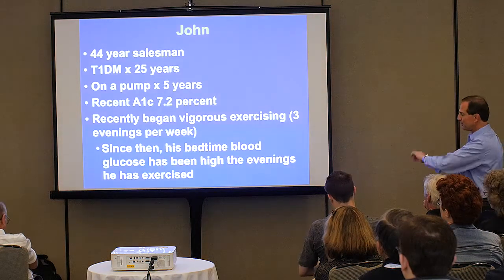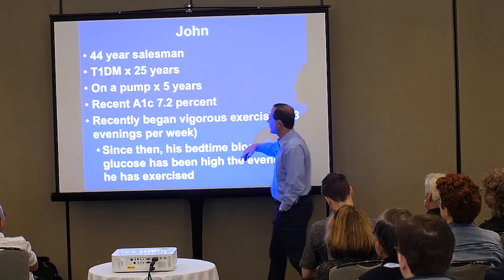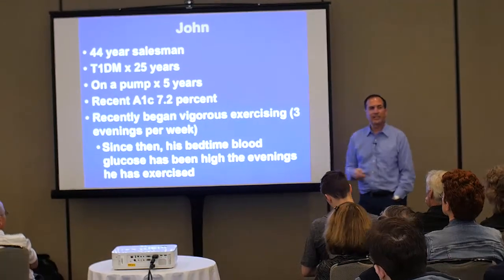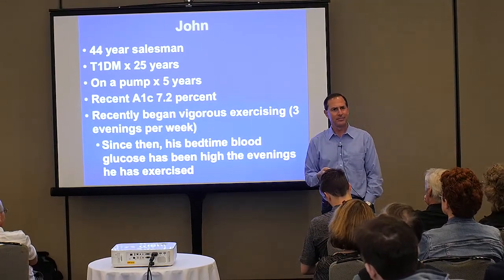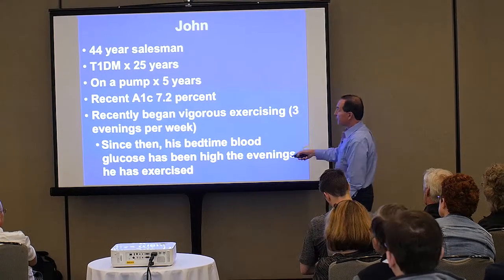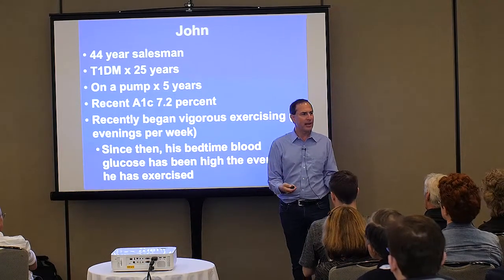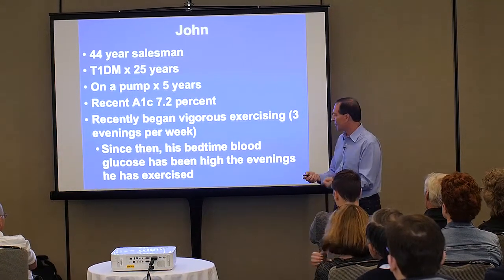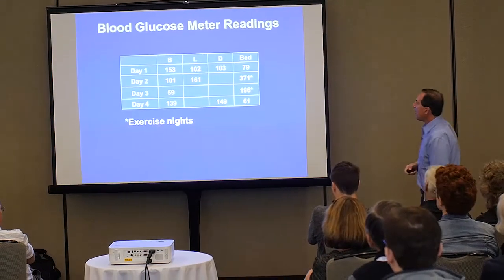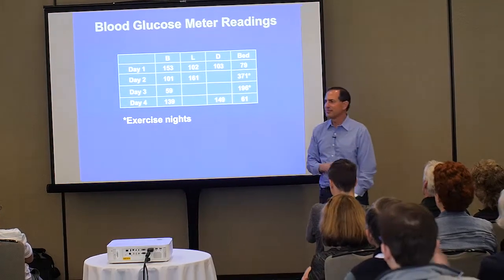Okay, here's John, 44, type 1 for quite a long time, on a pump for 5 years. A1C is pretty darn good. Recently started exercising in the evening, fairly vigorously. But the problem, and it's frustrating him, is that exercise is supposed to be good for you. You're supposed to get a pat on the back for exercising, not be punished for it. Since then, his bedtime readings have been high when he exercises. So why do you think that is?